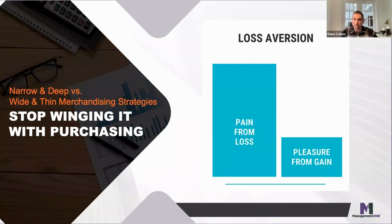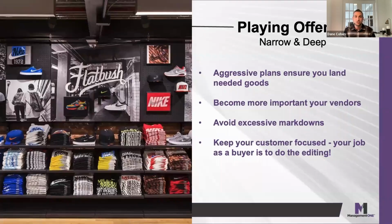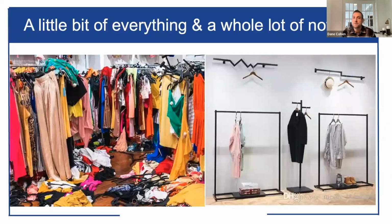Wide and thin means I don't have a plan. I'm nervous about taking a loss. So I'm going to buy a bunch of things spread out across a bunch of areas and hope that it sells because I'm just going to throw a lot of stuff at my customer and hopefully they'll respond to something. I don't want to commit to anything too deeply. So I'll buy a size from here, a size from here, a size from here, a little bit of this, a little bit of that. And then we get to a situation where you're a little bit of everything and a whole lot of nothing.